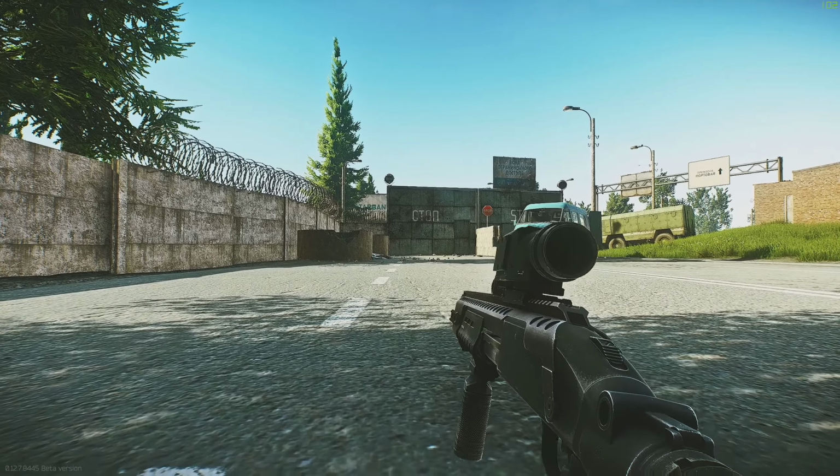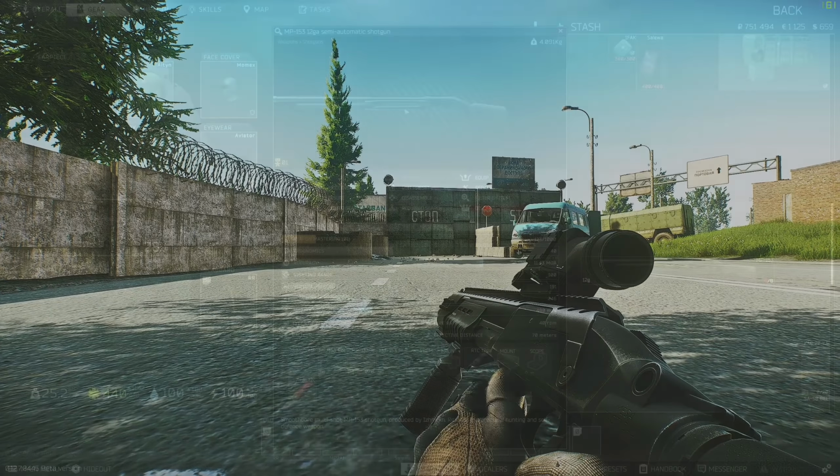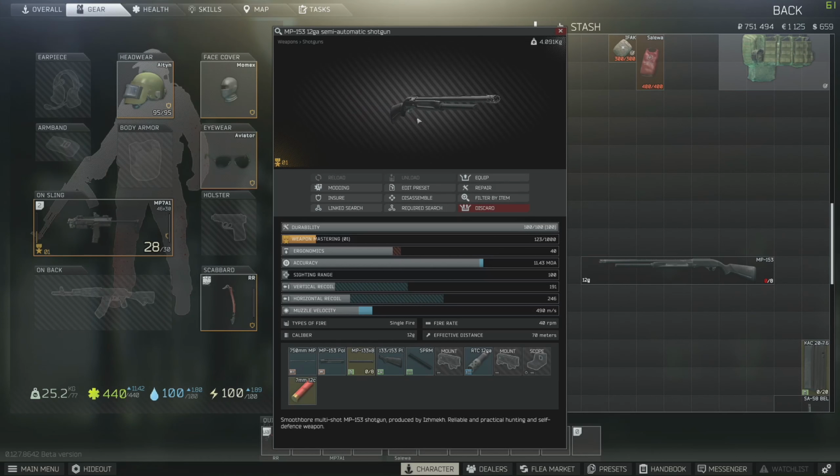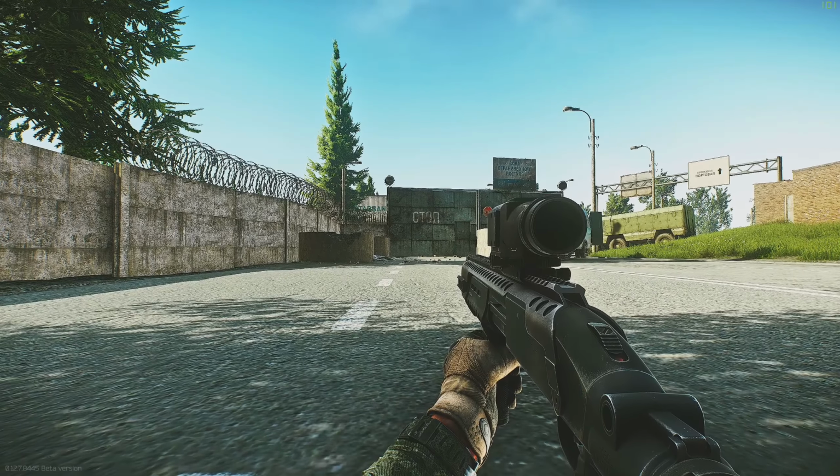Now, before we talk accuracy, let's talk benefits. The 153 is statistically the most accurate on paper, with the best pellet dispersion, supposedly, and best accuracy stat for a shotgun when using the 750mm barrel and a 12-gauge choke. So this should yield the best results across the board.